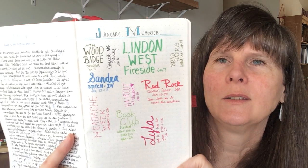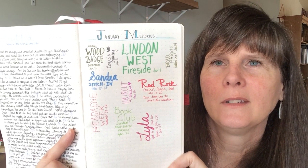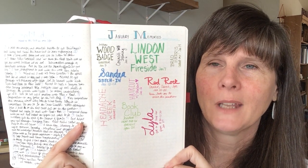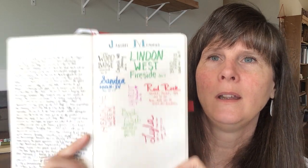This is a memories page. Let me show you in an old one. I have a hard time keeping that up, but I so love it when I do. It brings me a lot of joy. Let's see if I can find one. Like this, where you just write down the fun things that happened that month. I do better when I do it as I go.